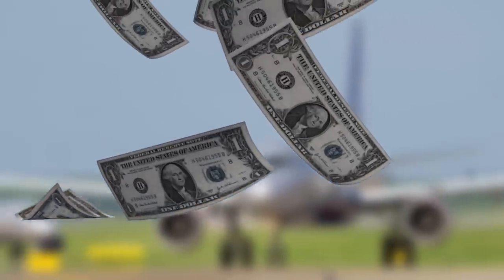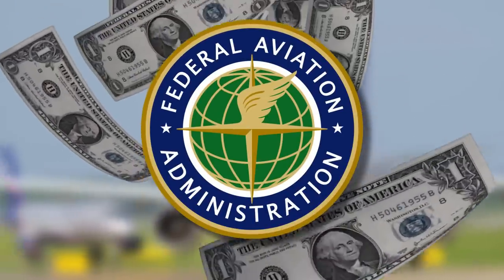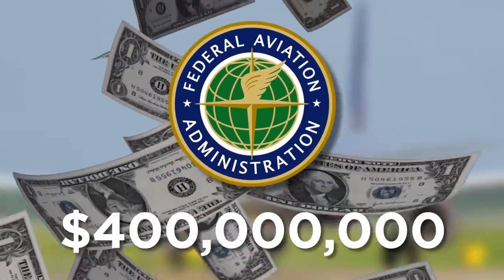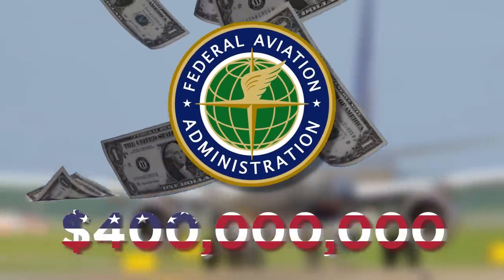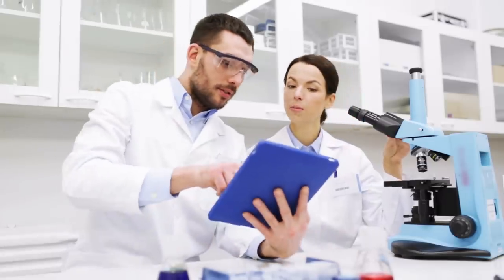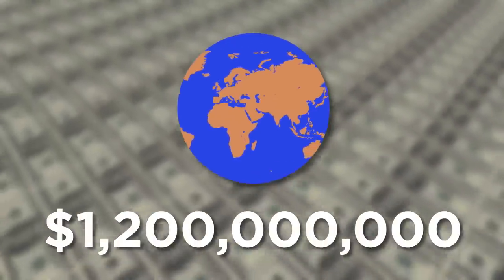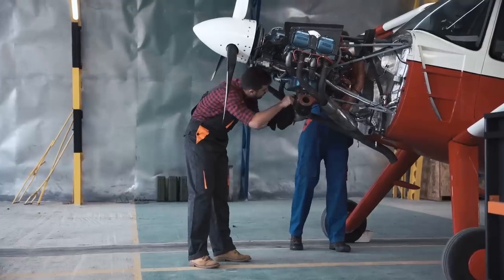This is a pricey problem for the aviation industry, and the FAA estimates the cost for the U.S. aviation industry to be $400 million annually. And that's just the U.S. The Central Science Laboratory estimates that the total worldwide figure is $1.2 billion every year because of repairs and lost revenue.